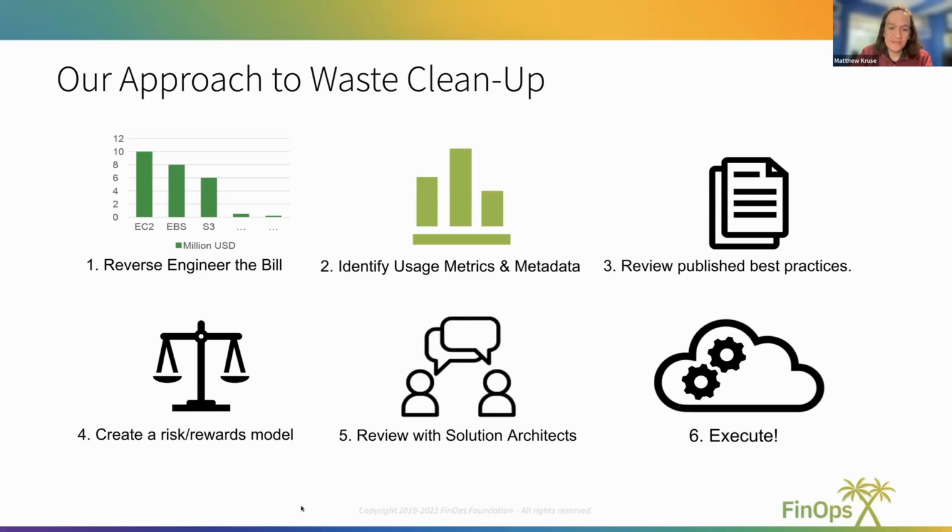So we review the best practices after that. We see where we fall short. Once we understand those, we try to create a risk and reward model. If we do this, what savings can we expect? And if we delete that resource, what's the worst thing that can happen? Once we've got a lay of the land there, we'll engage with our cloud providers and we vet whatever technical strategy we came up with to see if that aligns with other customers that they know of that have done that before, or maybe there's something we're missing, or maybe they'll say, yep, you're on the right track, go for it. And if all looks good, we just go out and execute and we go get those savings.